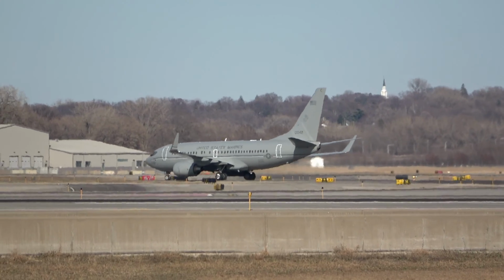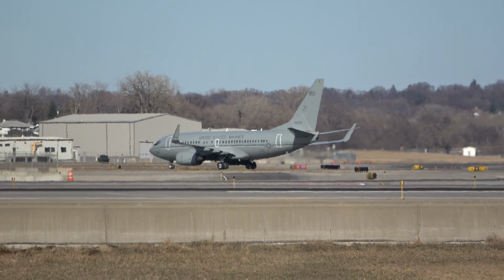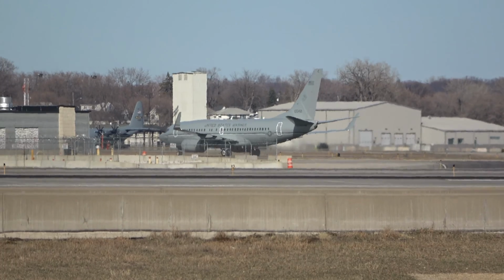Level 729, when you're ready, you can make the right turn Kilo to my 17. I'll get you rolling here in about 3 minutes. Seven 29, Ryder.